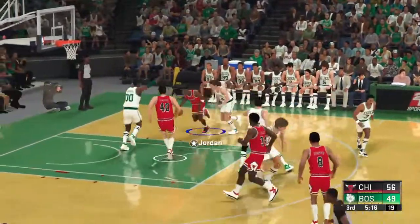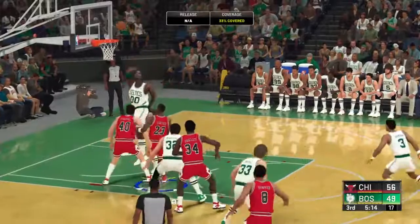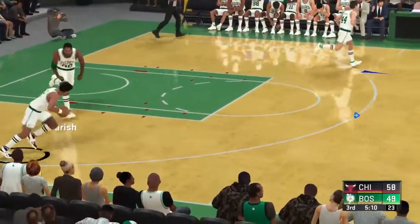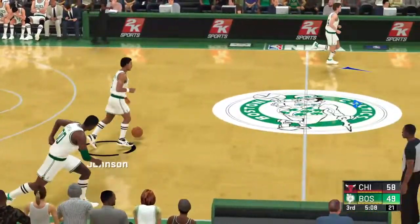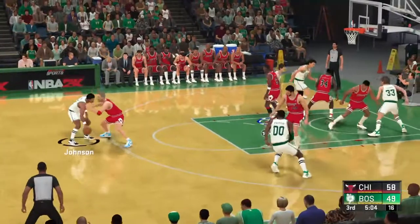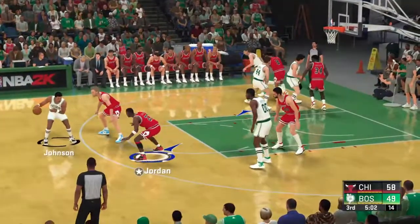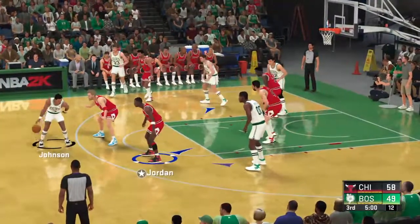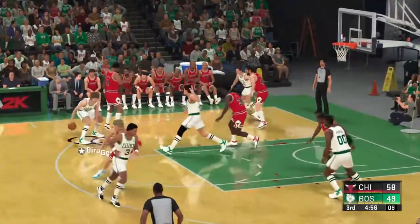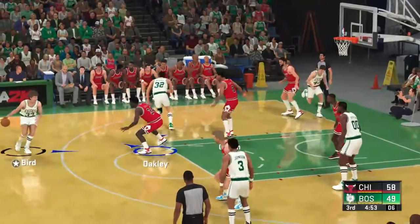Outside Jordan. And that one drops for him. Jordan's got 5 points now this quarter. And there are nights it really doesn't matter what you do defensively. MJ is going to score, and this is looking like one of those nights. Pass to Bird. 6 to shoot.